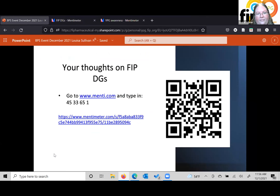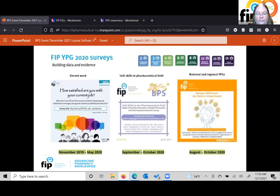So some of the ways that YPG kind of takes the development goals and puts them into practice is through doing surveys of our members and essentially trying to learn more about our members' experiences. Are they satisfied with their current job? What skills do they want to learn? More about our national and regional needs within the body. So we did a number of surveys in 2020 and a couple surveys in 2021, which we will be publishing for sharing that evidence that we've gathered.